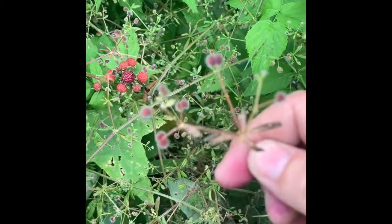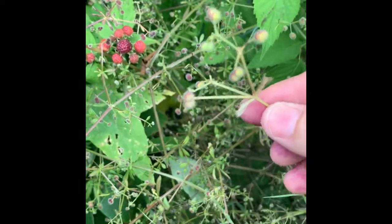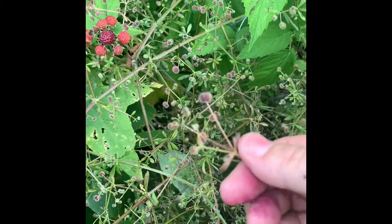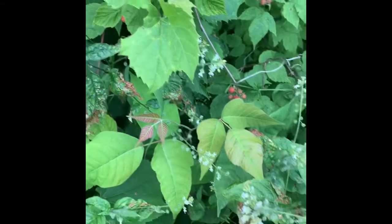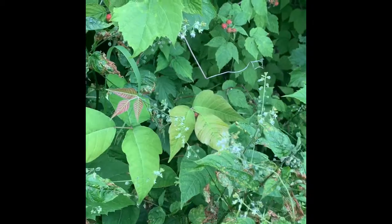You can see, if you look real closely, they have teeny tiny little hairs, and they really do. They stick all over. So as much as I want the black raspberries back in this area, I will probably avoid them. I lied a little bit. I decided to step back in an area that still had some of the cleavers to get some of these berries. I just couldn't resist.